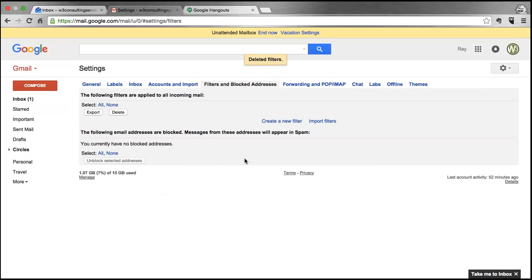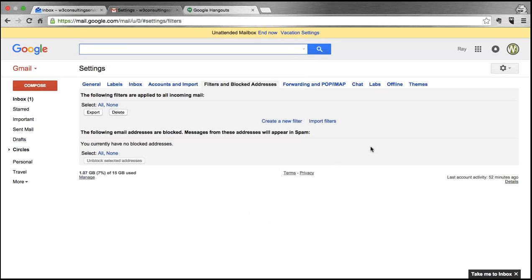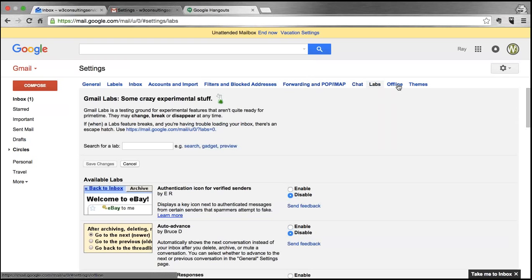You can set criteria based on almost anything that you can search on. So if you do a search here and then you create a criteria like has an attachment, I can create a filter based on that. Okay, so very, very helpful. And next up is forwarding messages. You can forward messages to particular people, and I'll talk about chat in a moment. Labs are really cool, but we don't have time for that today.